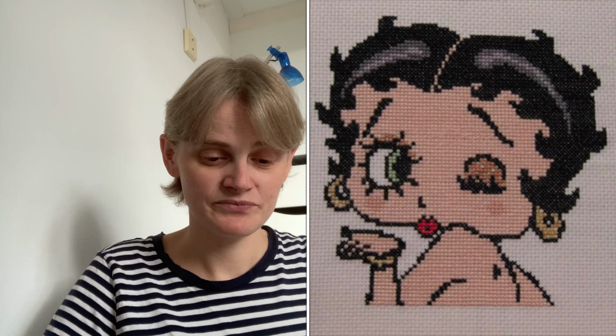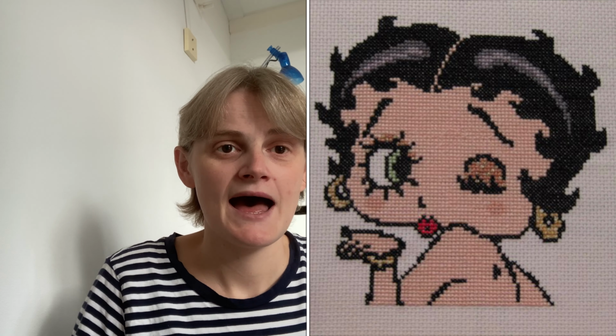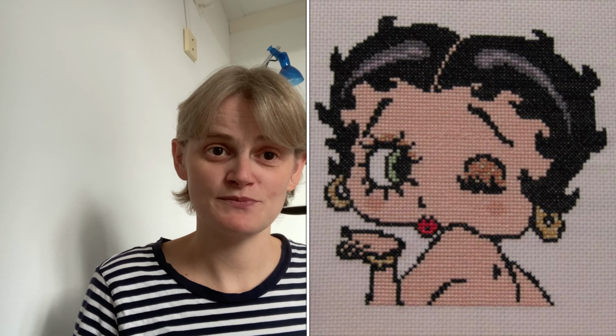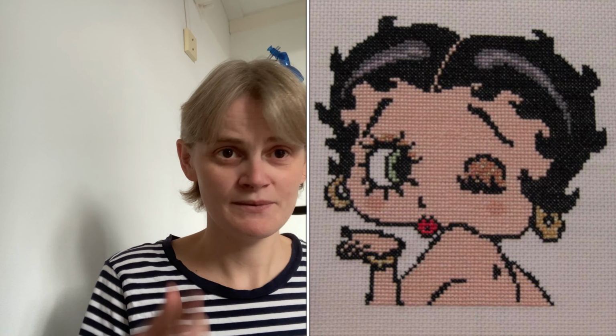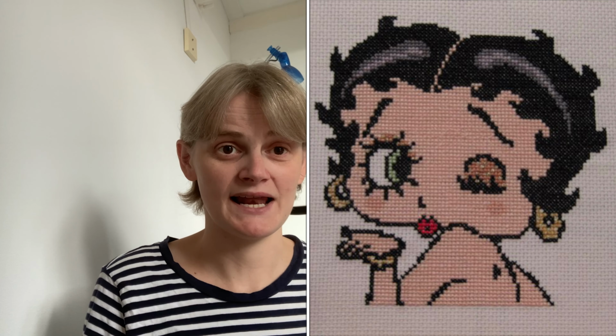Then the next one, also a gift for a close friend, was a Betty Boop. She really likes Betty Boop. She has bags, an entire room with posters and things like that. I stitched that in January of 2015. It took me about a month, and this also had a first because I stitched with metallic thread.